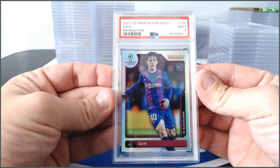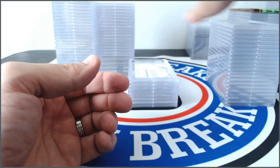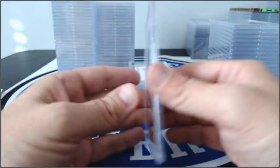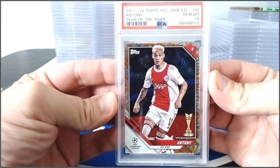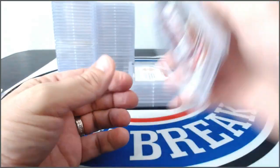And a nine, a six and a nine. Insert joke here. Anthony from Jade, Year of the Tiger to 75. PSA 10. That's actually a good looking card. It's my understanding this gentleman may have just scored a goal for United.